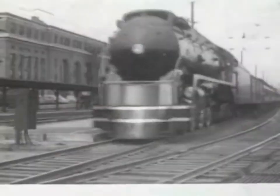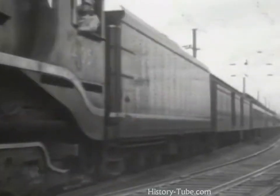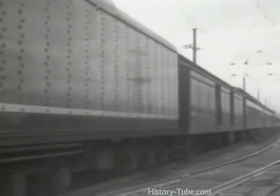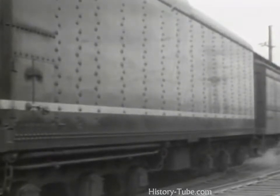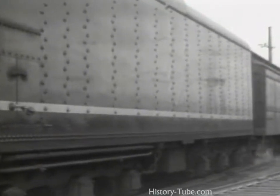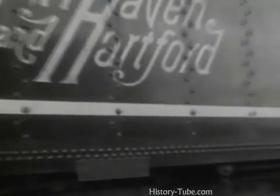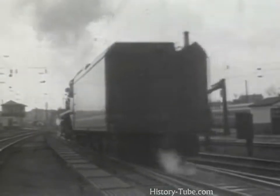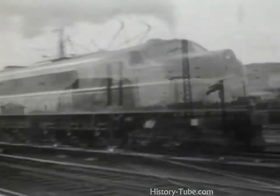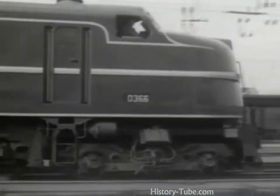The Yankee Clipper, meanwhile, arrives at New Haven, and this brings a transformation from steam to electricity, from coal and fire to volts and amperes. The steam locomotive leaves the train. From Boston and from Springfield to New Haven, the motive power is provided by superheated steam. Then for the remainder of the run, the energy to drive the wheels is provided by dynamos.